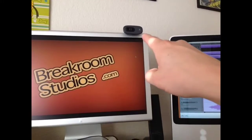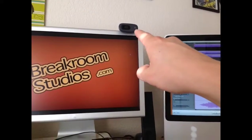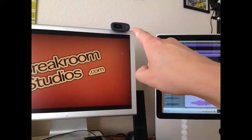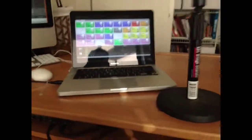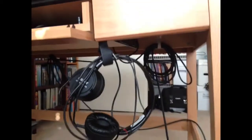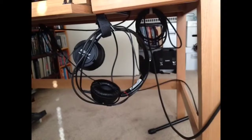That is a sweet camera. It's a 720p Logitech. It was about 20 bucks on Amazon, and I love it and have received compliments on the quality when I'm Skyping with people. What else do we have here? Oh yeah, let me show you how I tuck things away. So I've got all these little Velcro latches here, all this stuff to help hide the wires, even though, as you can see, the wires are still an ever-present thing that I have to deal with.